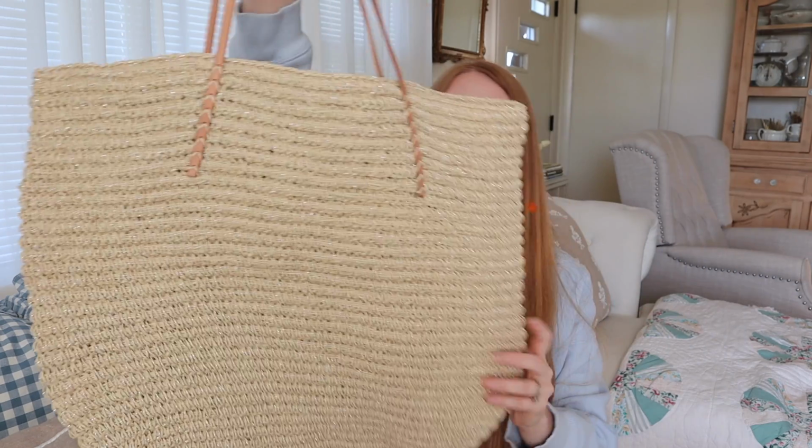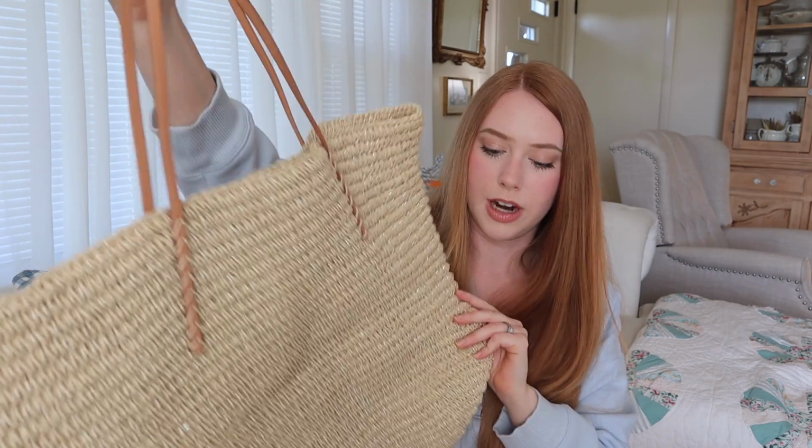And the brand is Morona. I believe that is Target. Is that a Target brand? I can't remember, but it does say that the handles are 100% leather. So for $1.99, I was very excited to pick that up at Goodwill.